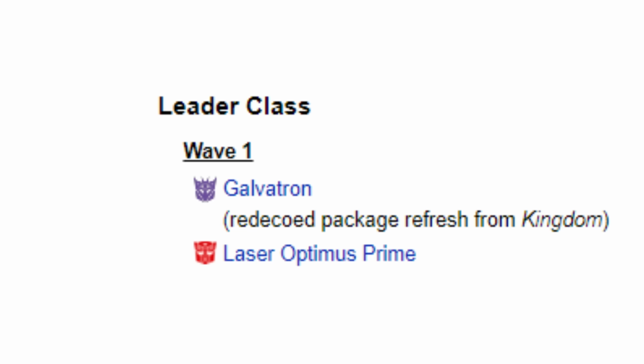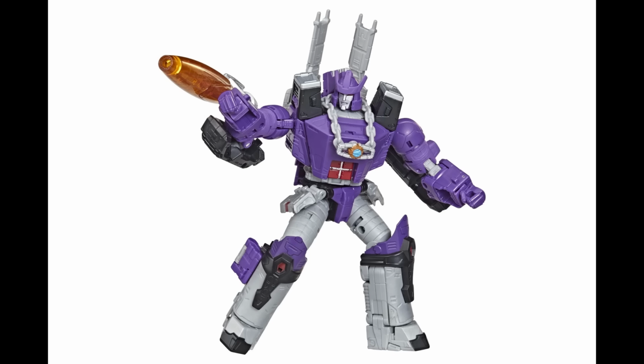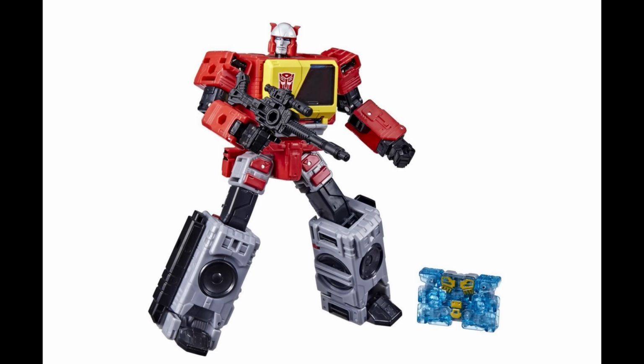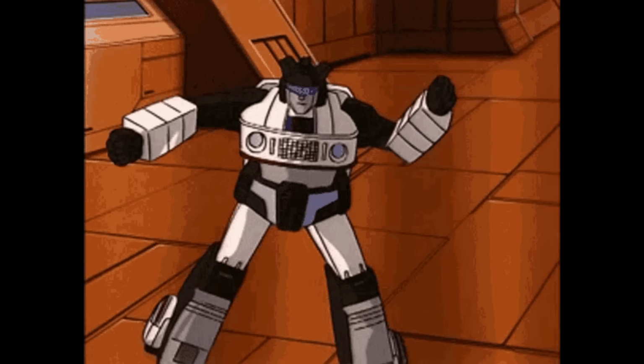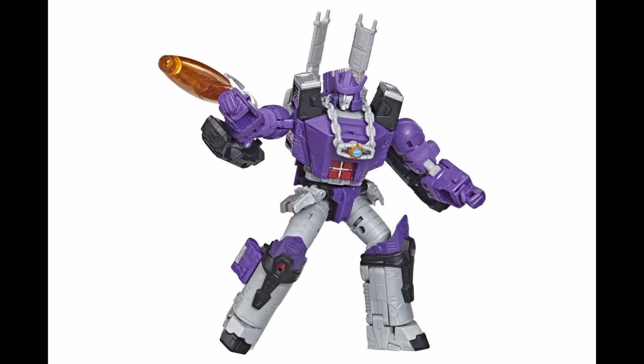Leader Class Galvatron is another Kingdom figure, but you know what? Fuck it. I'm not doing a retrospective, I'm just telling you if something that was in a line is worth buying. So yes, both this and Blaster are worth buying. The Galvatron's only real flaw is a pretty deeply off-model head sculpt, while Blaster sadly doesn't have the articulation to dance any better than Jazz can. Which, it's a vibe, but not like a proficient one. Still, Blaster is more what Legacy Soundwave should have been, and Galvatron is just an all-around banger.